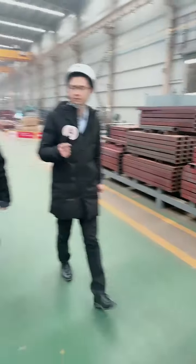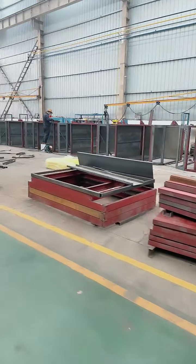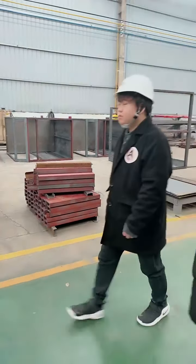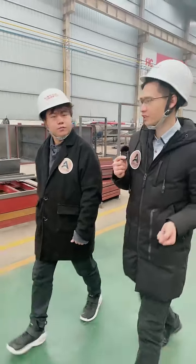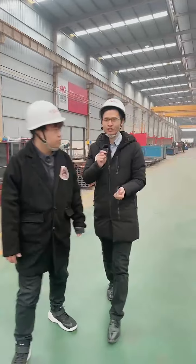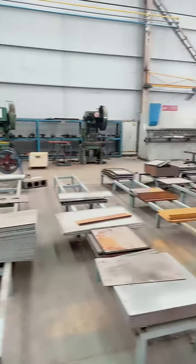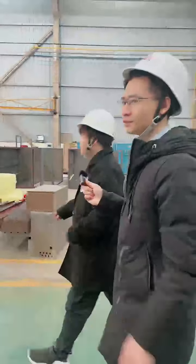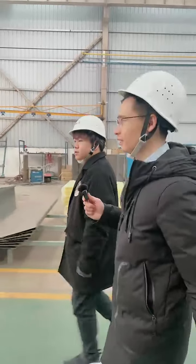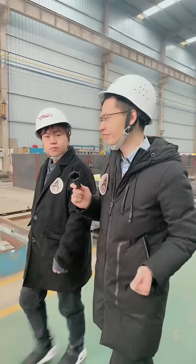So this area is the operator cabin's welding process. Right? Yes. For the cabins. For the cabin also made by ourselves. Yes. And here you can see so many machines for one of the steps, the drilling, or maybe the milling. Yes. So we have many. We have 1, 2, 3, 4, 5. Over here, total 5.